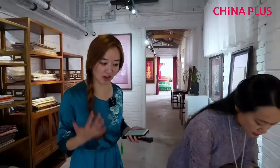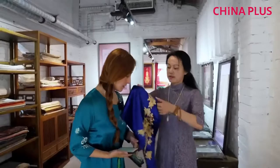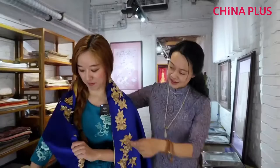Which is the best. It changes the whole look of these items, or these artworks, I would say. These are artworks. This is the scarf. Before we start the show, I originally wanted to put on a dress that looks like this, but it's too small for me. But wow, looks so beautiful. Let's take a look at the detail.